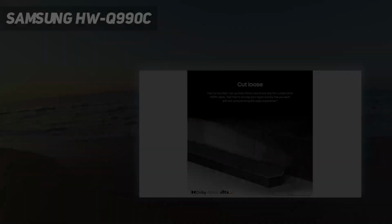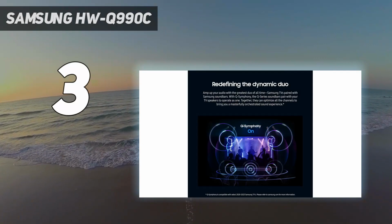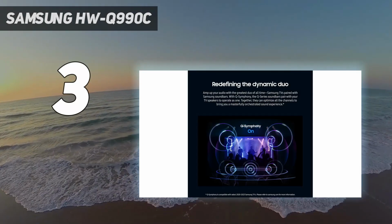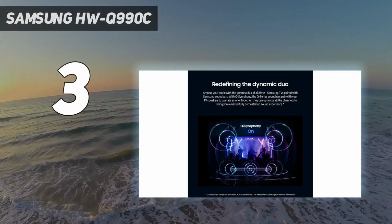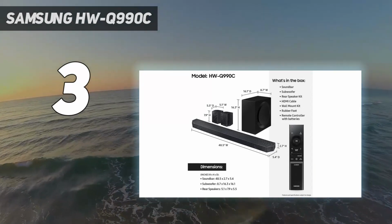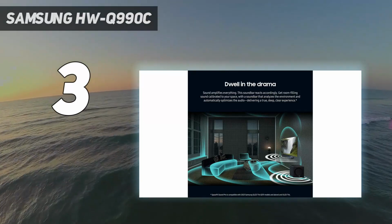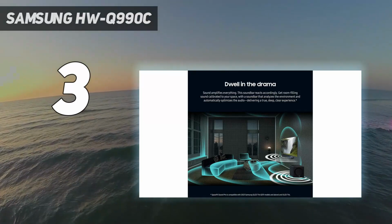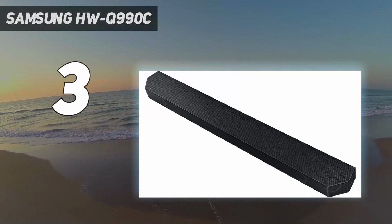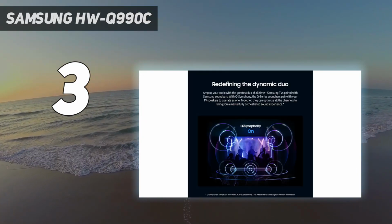At number 3, Samsung HW-Q990C. What you need to know. The Samsung Q990C really is the best complete soundbar package around. With 1.1.4 channels split across the main bar, subwoofer and 2 compact rear speakers, the Q990C excels with Dolby Atmos playback and provides a powerful and immersive experience, be it movies or music.